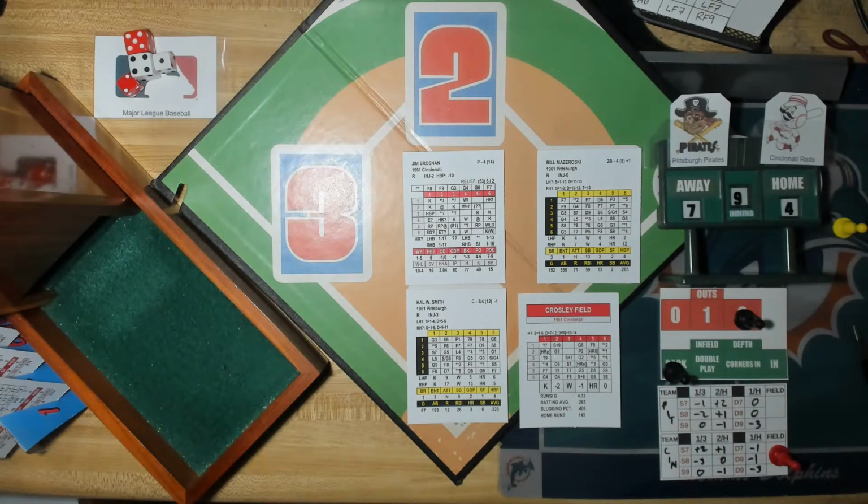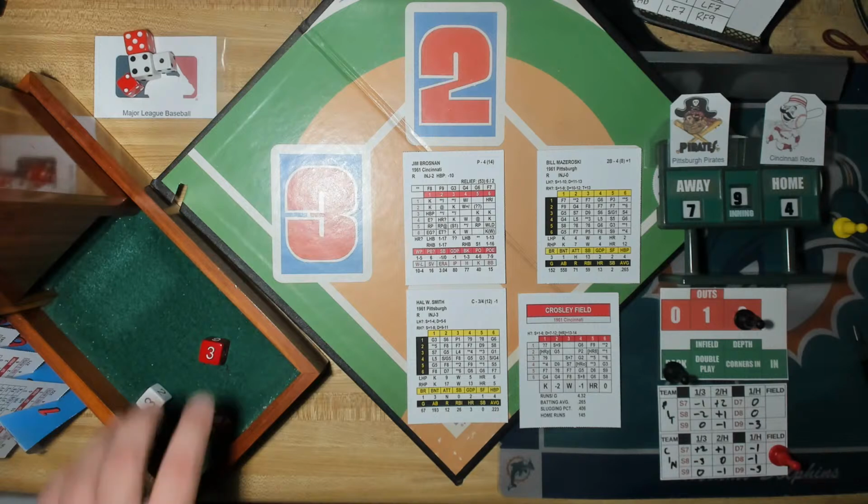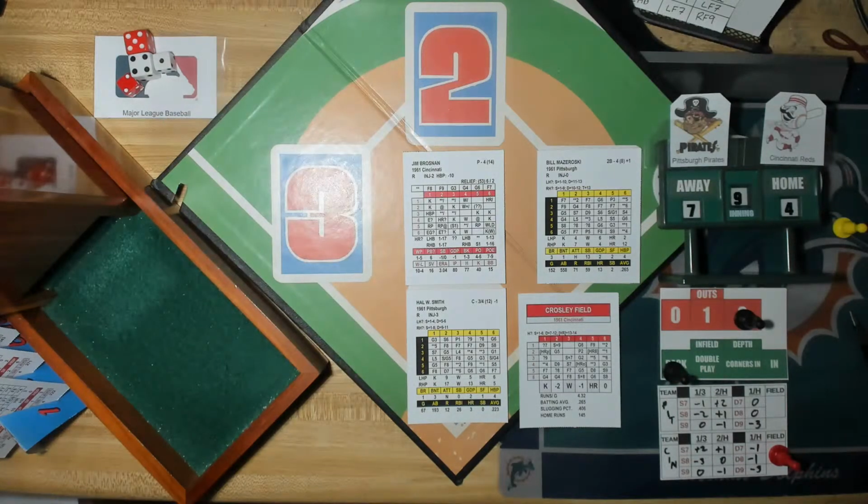Or actually, will they? It's a 3-run lead. Roy Face is your best. Let me just check the Pirate bullpen and see if there's anybody in there I trust. Yeah, Labine can do it, probably. So Smith will bat against Brosnan. 2 outs here.